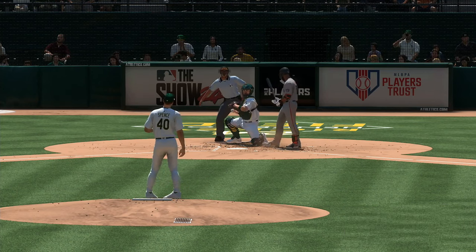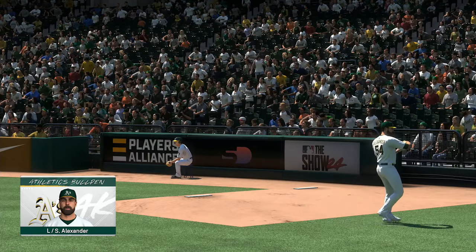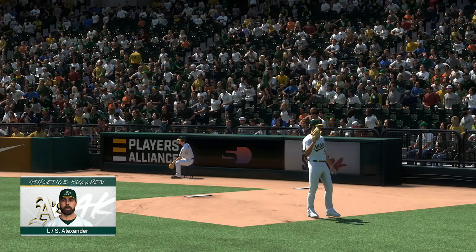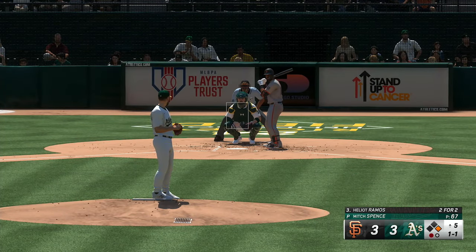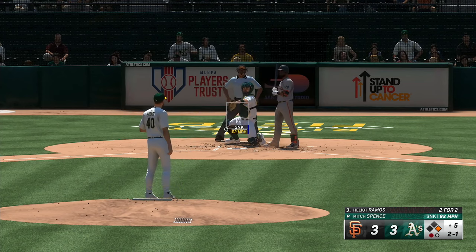Ball. That's one. There. Oakland's bullpen has some movement. Scott Alexander appears to be getting ready. And I'm sure he's feeling some nerves. This would be his major league debut. Hey, double him up. And now two balls and a strike.